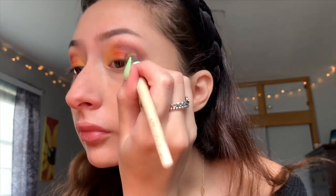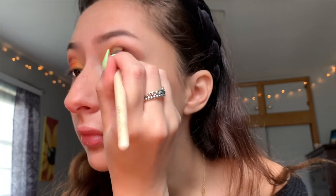I honestly didn't really plan out what I was gonna do for this video. I looked through some inspiration pictures and I saw something that was kind of pretty, and I thought I would go with it. I really enjoyed using these colors, but it was really difficult to blend. I cut out probably 30 minutes worth of blending this dang eyeshadow, I kid you not. So there's really no rhyme or reason.